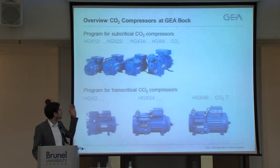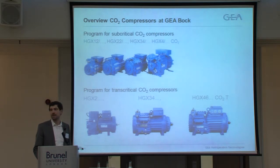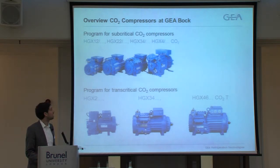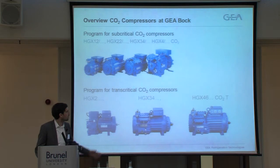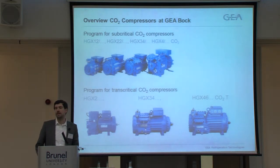We have the complete product range for subcritical, for low temperature applications, from two cylinders up to bigger four cylinders. And we also have a complete product line for transcritical compressors, which starts with two cylinders and goes up to the first six-cylinder transcritical compressor in the market.